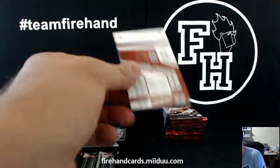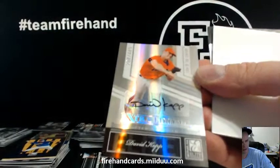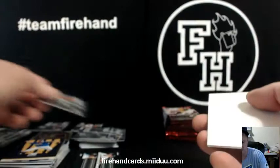David Kopp for the St. Louis Cardinals, numbered out of 449. Cardboard Heroes. Kobe Jones is popular, man. He's a famous soccer player. Yeah, obviously he's not Pelé, but nobody's Pelé. He's not just some nobody.